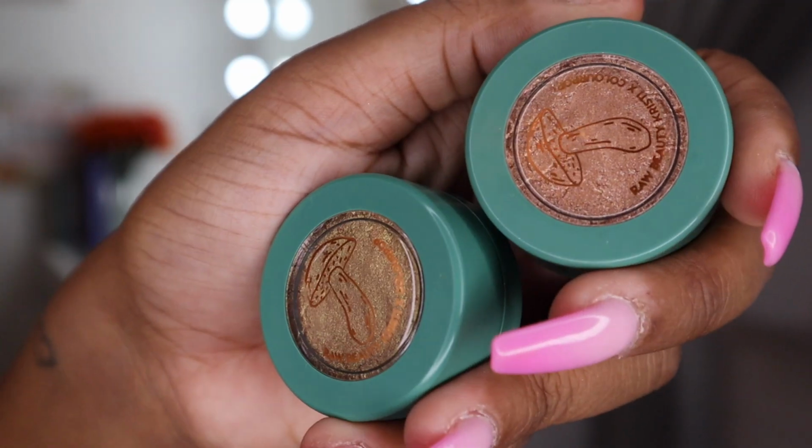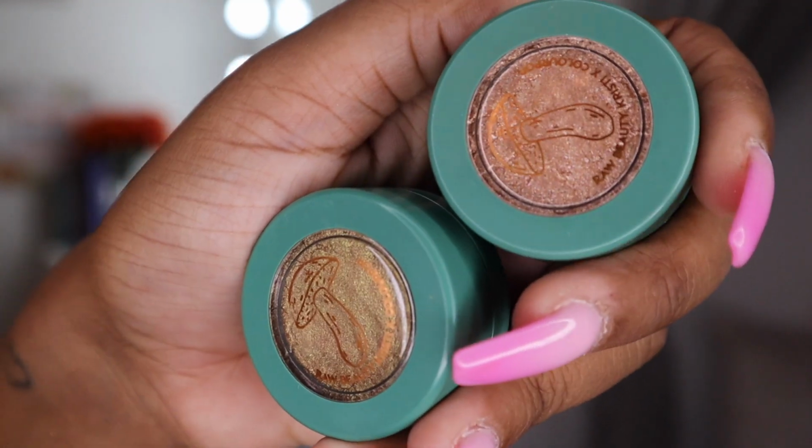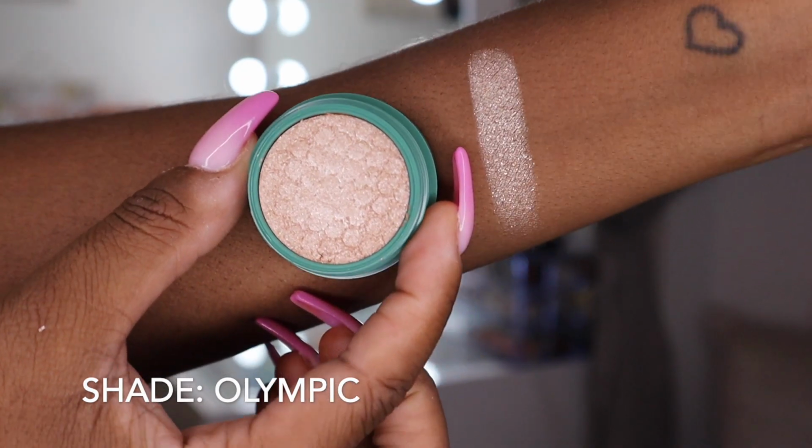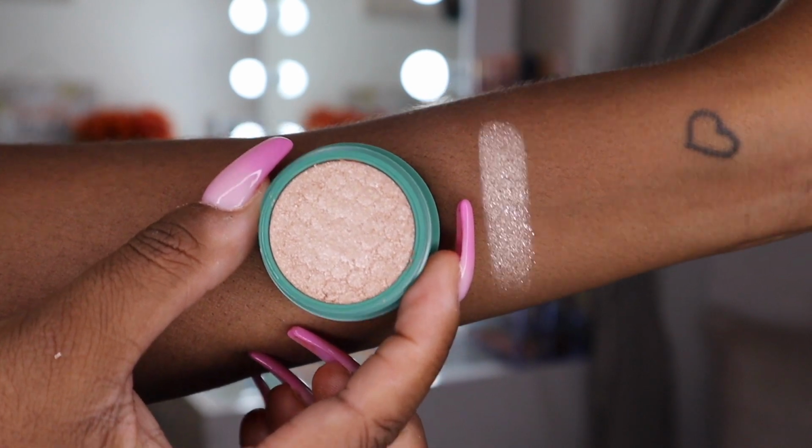both of the vaults of Supershocks off of Colourpop's website because I'm really obsessed with them now. And these shades are absolutely beautiful. I love the packaging. Kristi's into mushrooms, so literally there's mushrooms all over this collection. And this shade right here, Olympic, was so beautiful as an inner corner highlight. I tend to use Supershocks for inner corner highlights as well as a shade over the lid.